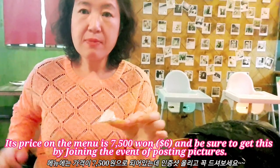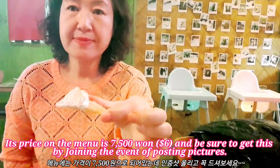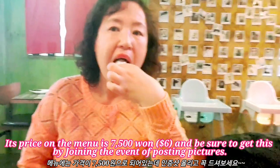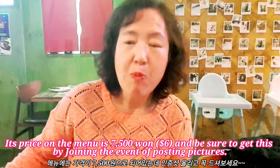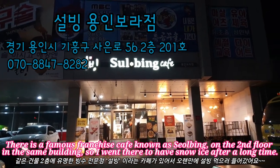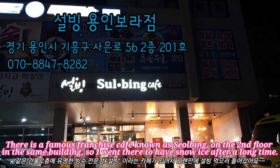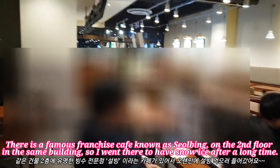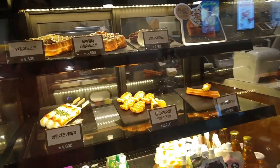Its price on the menu is 7,500 won. And be sure to get this by joining the event of posting pictures. There is a famous franchise cafe known as Seolbing on the second floor in the same building. So I went there to have snow ice after a long time.